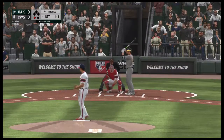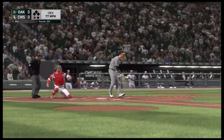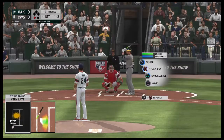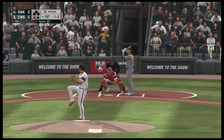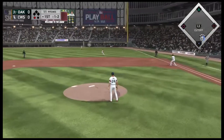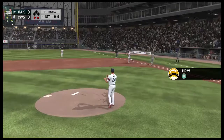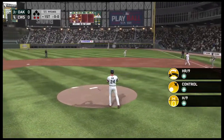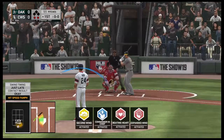Now the 1-1 pitch is swung on and missed for strike number 2. I'm pretty surprised by the location on those last 3 pitches. The book on him is that he hits the away pitch pretty well, and he just saw 3 in a row out there. So does he go back out there again? No, Matt, I expect him to mix it up. Most catchers won't fall for the same location over and over and over. So bases are empty here with 2 gone.